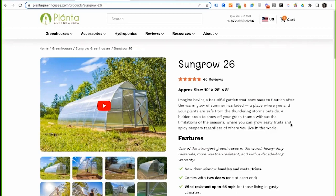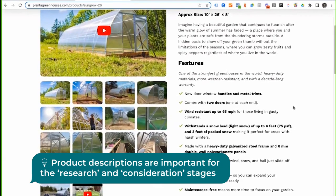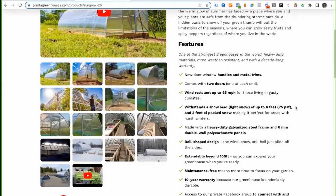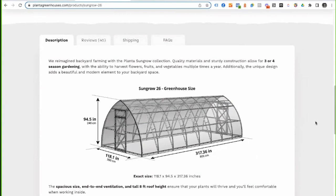The second thing is that product descriptions are super critical here. Remember we just talked about the 5 buying stages of a human online who wants to buy stuff online. Where this becomes important is in the research and consideration stages. At that point, somebody thinks, okay, it's clear that this website sells greenhouses, and they start scrolling. They probably read the little summary and the features, and then as they scroll down, they look at the pictures. They see the video, and then they start exploring more about this product.